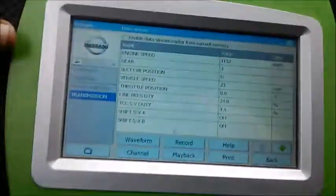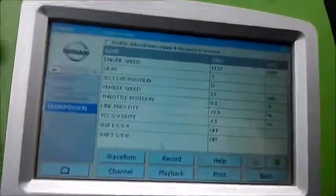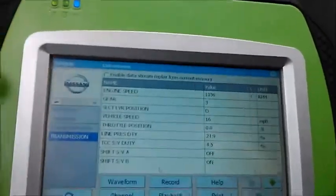Yes, in gear 3 now. Even Musa agrees with me, this vehicle drives just fine.